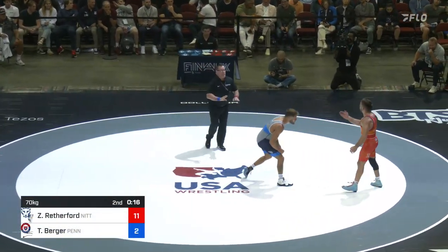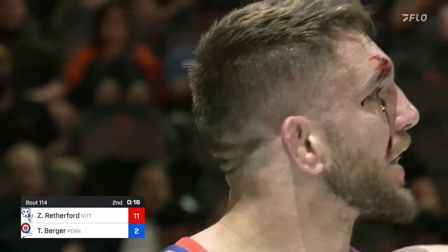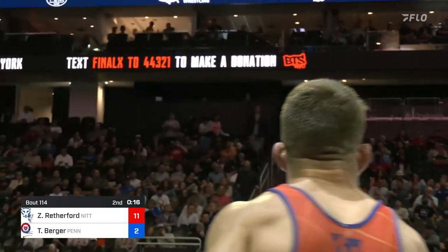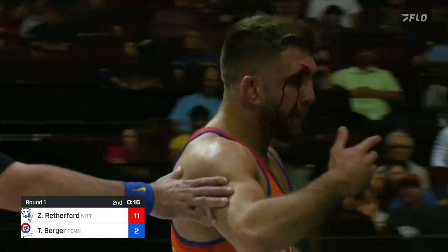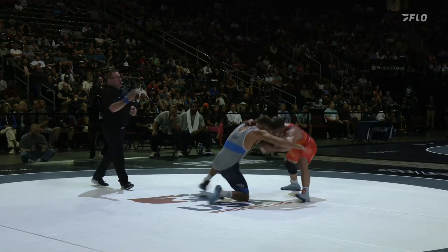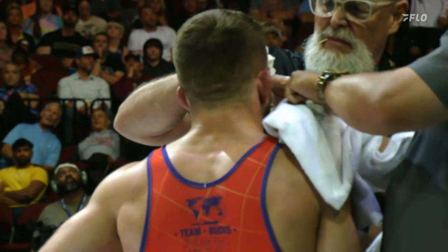11-2. Berger's going to shoot, and he got a little headbutt. And Zain takes exception. Zain's bleeding now. Oh, wow. Zain's furious. And Berger's upset, too. He's yelling at him. Look at Zain's face. Covered in blood. I mean, it's pretty clear what's going on there. They just showed it on the Jumbotron in the arena, and that's what that collective gasp was about.